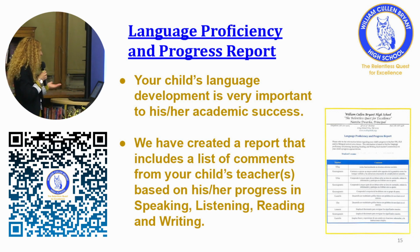Again, this report shows their progress or their status in the four modalities: their listening ability, reading ability, writing ability, and speaking ability. Again, we have teachers here who will be more than happy to discuss this report with you.